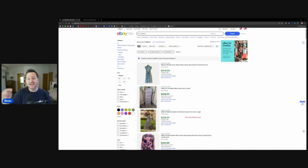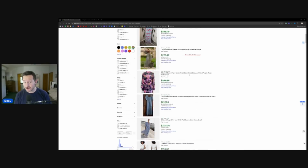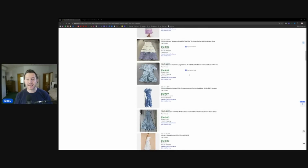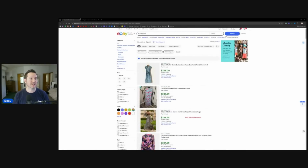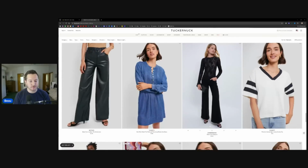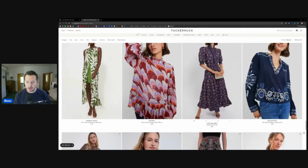Y'all get on that Tuckernuck website and start looking up every single brand, because you will find these brands when you go out. If you source enough, you will find these brands. So Oliphant, look at that. 250, 228, 219, 200, 195, 185, 168. Oh my goodness, with such a strong sell-through rate. That is an absolute pickup. Oliphant, God bless you for making amazing quality clothing. So see New York, what's Love the Label? Love the Label.